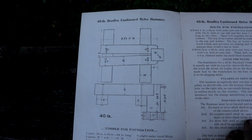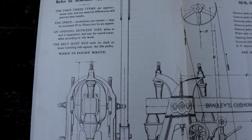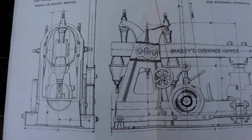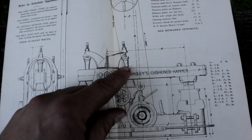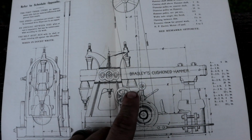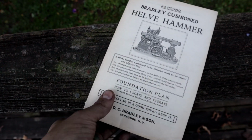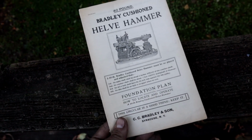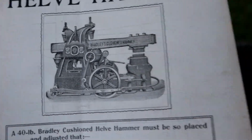We got diagnostic drawings for how you need your foundation. And then this, what a treasure. All the dimensions and measurements of every part. So our cushions on our hammer aren't that great, so I'm having new ones made, and these dimensions allow me to recreate them. Super cool, didn't expect it. These are from around probably the 1920s. What a gift.